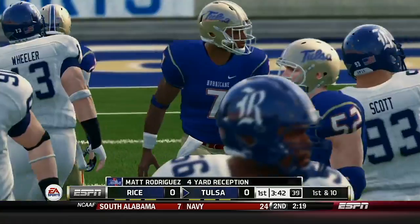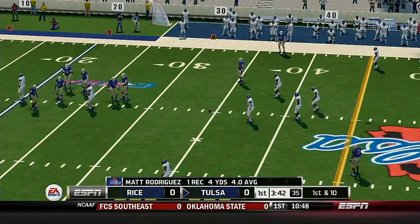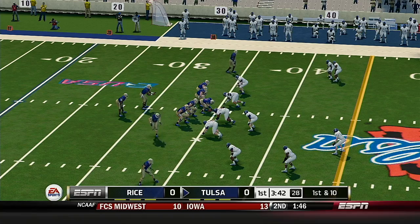Makes the grab and out of bounds. Rodriguez gains about 4 yards there. Nothing special here. Quick pass and a good catch, but it keeps the chains moving. And I think it was the quick throw by the quarterback that fouled up the defense on that one.